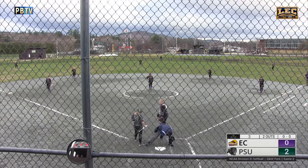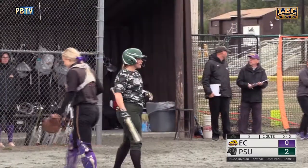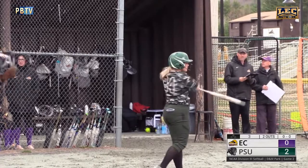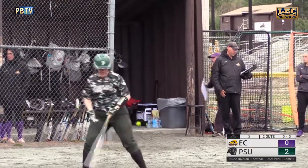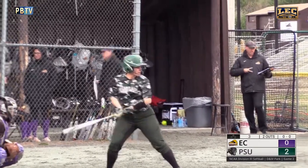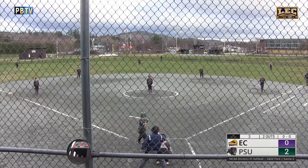Mel Goss up to the plate. Hopefully we can get another play going. Now batting, the first baseman, number 24. Sorry, I had a brain fart. It happens to us all.